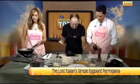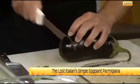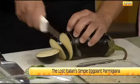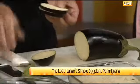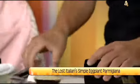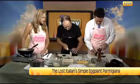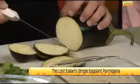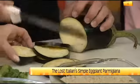So our knife, we're going to start at one end, Chris. We want to cut like a 1/4 inch slice of eggplant. Look how beautiful this is. I like the thickness of a tomato, as if you were making fried green tomatoes. We don't want them too thick because we're going to give them a quick fry. And then we're just going to serve it. Can you use the end too?